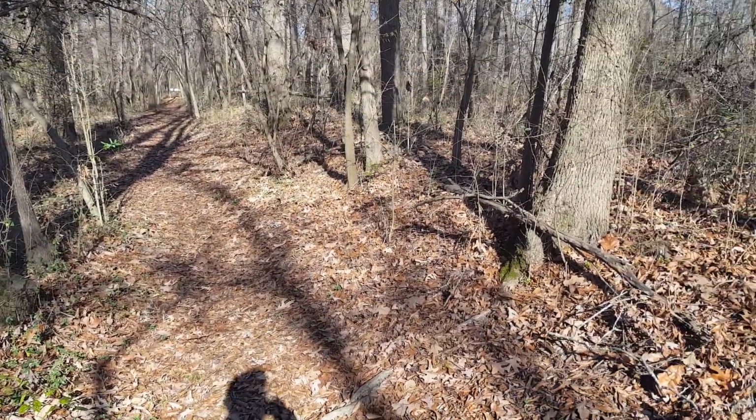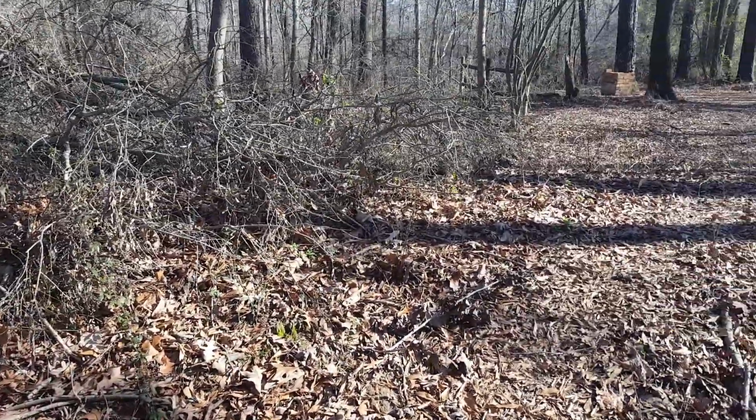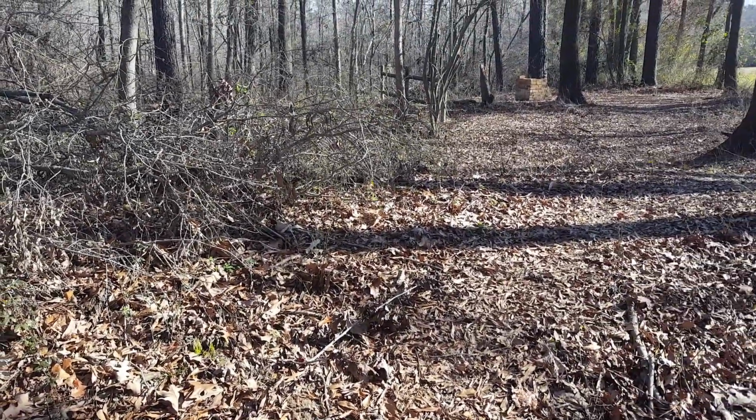This is the view along the earthworks. Earthworks is right here to my immediate left or right. There's that brick thing.